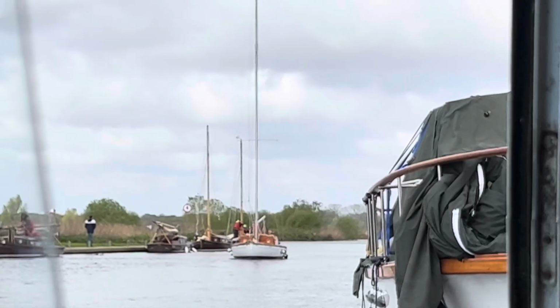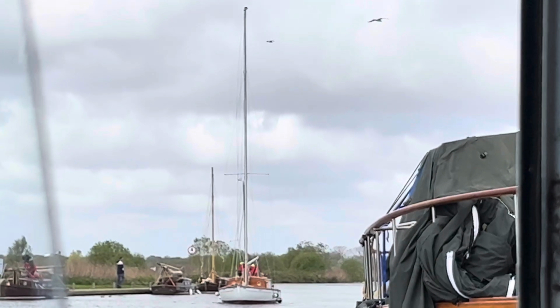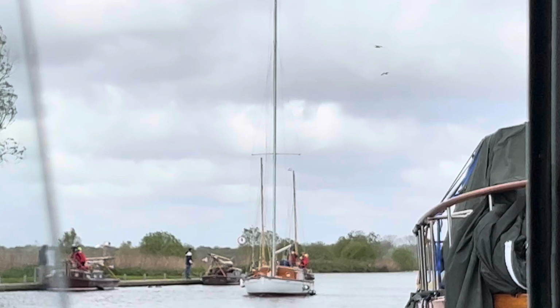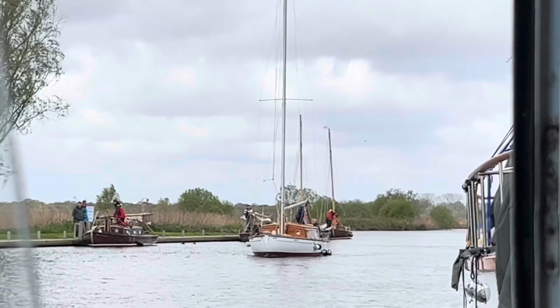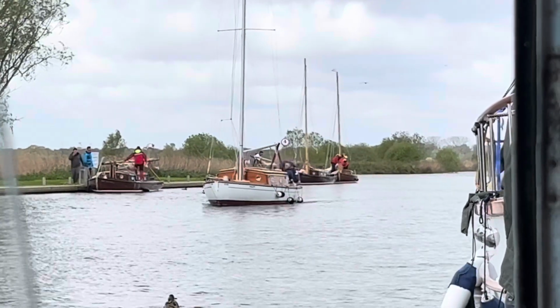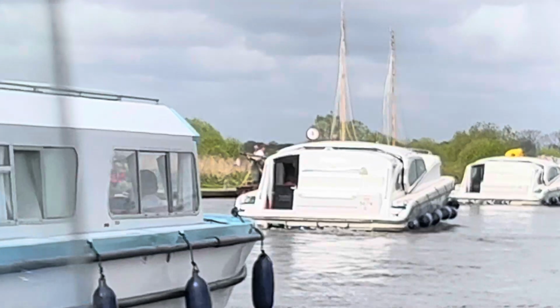Now I know someone's going to be saying, open the window wider and then you can see better, get better footage. Well, I think that's actually as far as it opens. I didn't like to move anything, touch anything. I'm just going with what I've got. But it's absolutely fine for me. I mean, look, you don't even notice it, do you?